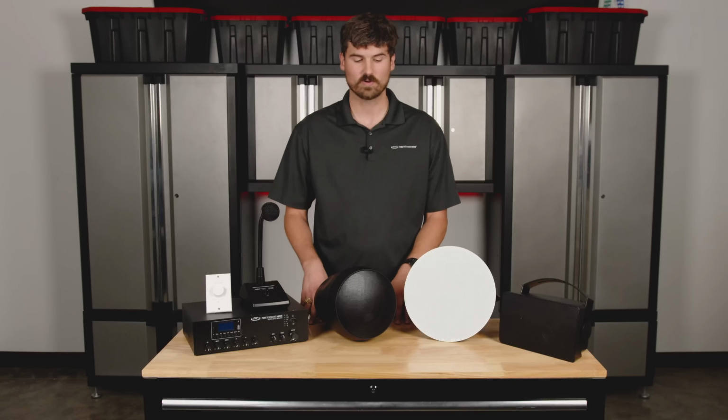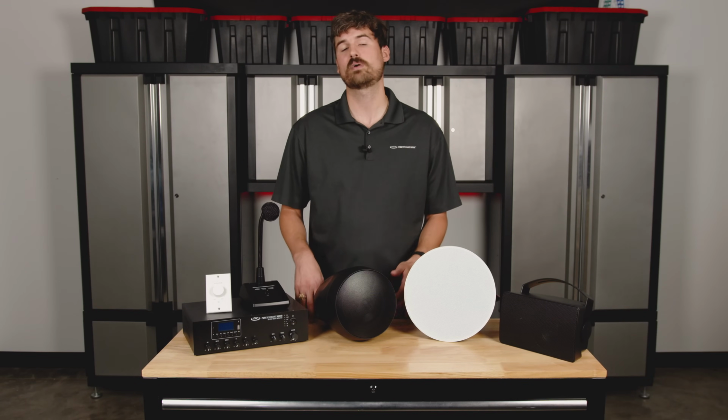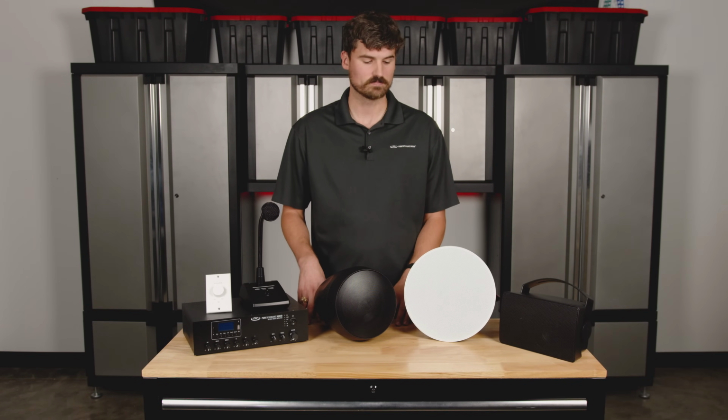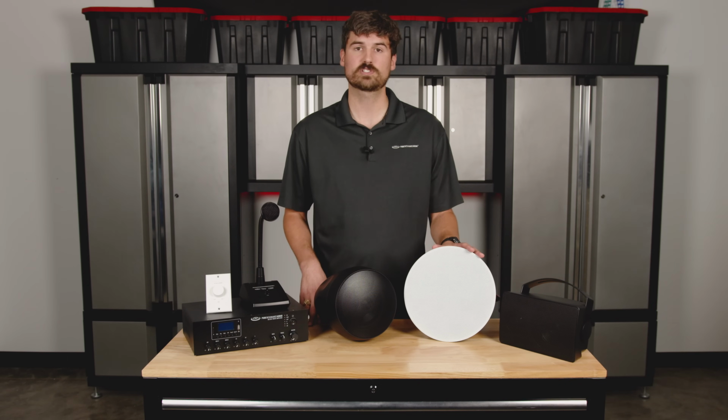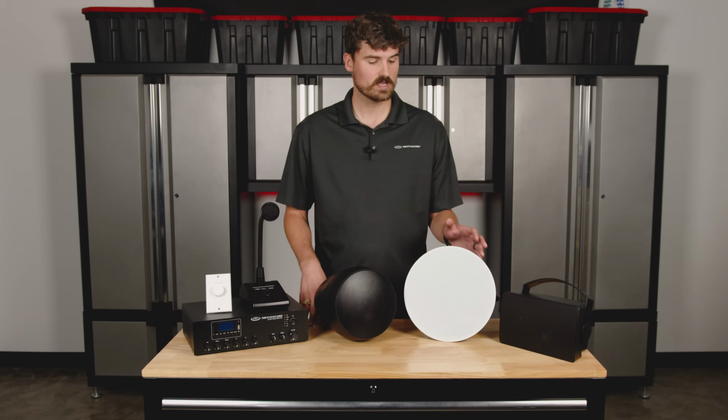So the other thing to consider is the ceiling type. Do you have a hard ceiling, like a sheetrock ceiling? Do you have a drop tile ceiling with removable 2x2 or 2x4 ceiling tiles? Or do you have an open ceiling where you might need a pendant speaker? An in-ceiling speaker would be a great option for those sheetrock and drop tile ceiling speakers.